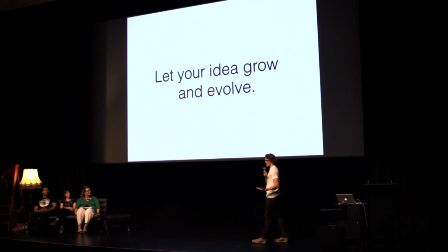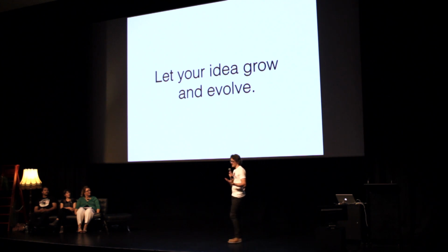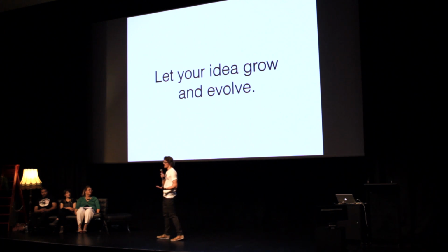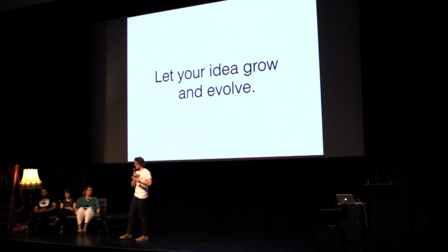The biggest thing that I've learned while working on Twingle at the beginning of this journey is that you need to let your idea evolve. When you release it out into the wild, it will take on a life of its own. And that's the really scary thing, is to let go of your idea and let it blossom.